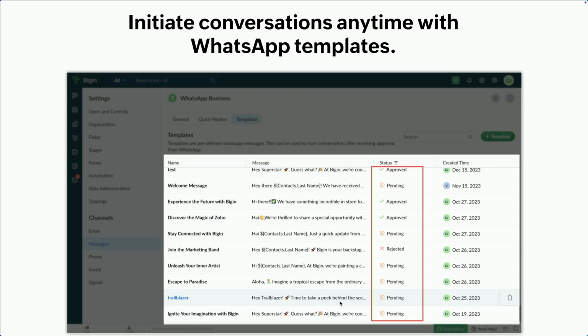And initiating conversations, I spoke about the WhatsApp for Business integration within Begin. So it's not just any incoming message that you want to talk to your customers about. Any conversations that you want to initiate through templates, that's also available within Begin right now. So you can basically build a few templates, let's say holiday offers, and all those different kinds of templates.